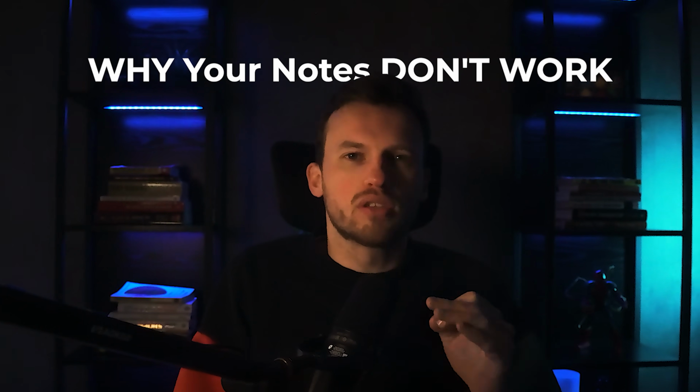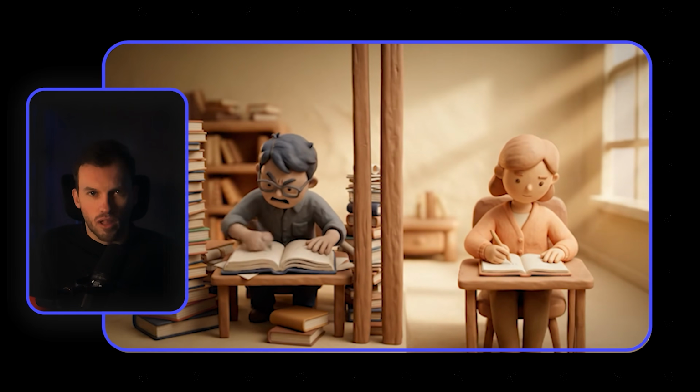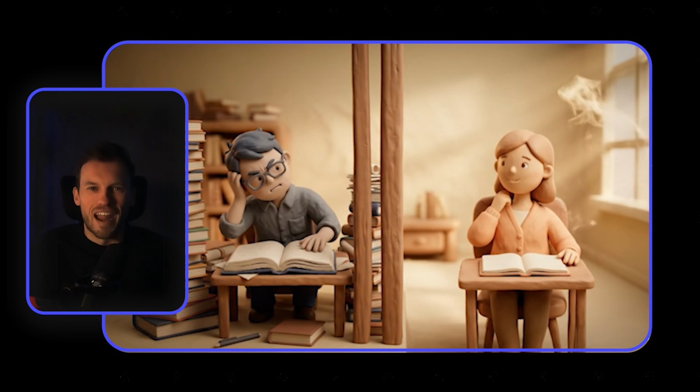Before I show you these systems, you need to understand why the way most people take notes does not help them with learning. Because once you understand the problem, then the solution makes more sense. Most students take notes in one of two ways. Either they write everything down word for word, which makes you like a computer or AI that is basically transcribing a lecture, or they write down almost nothing and plan to revise later, which we all know never happens. So both of these fail for the same reason. They are passive.